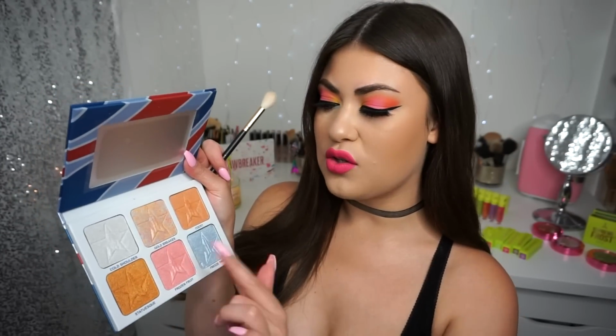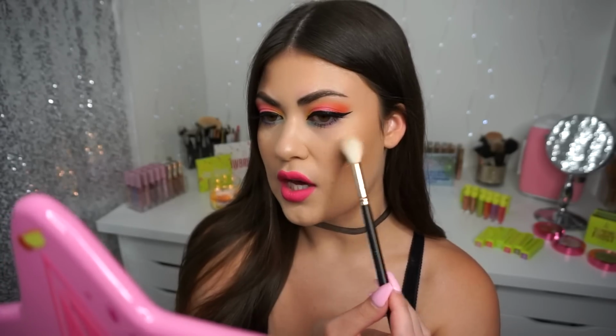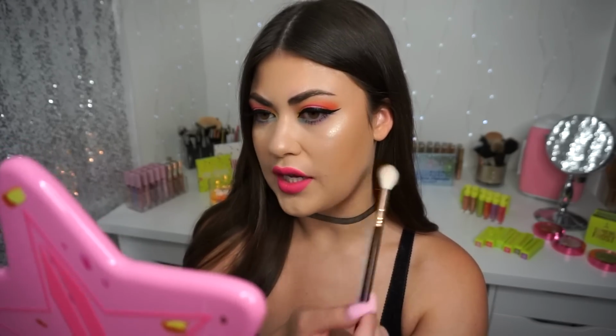So I was skeptical at first, but Jawbreaker actually was so beautiful. I'm going to go ahead and insert a clip of using Jawbreaker for the first time. So I really want to test out Jawbreaker out of the Brainfreeze palette. I think this is the most interesting highlight out of the collection. It was stunning in the swatch, so I'm excited to see how it looks on my cheekbone. So I'm just going to hit the high points. And to no surprise, it is blinding.